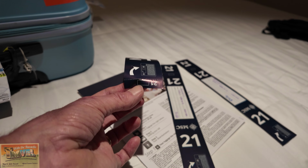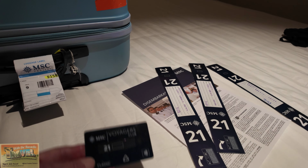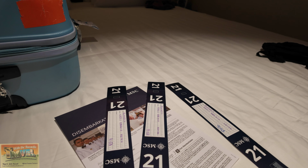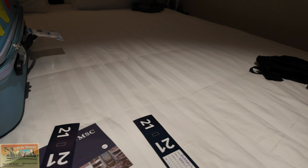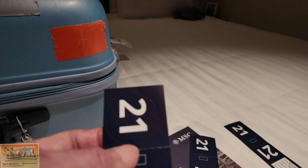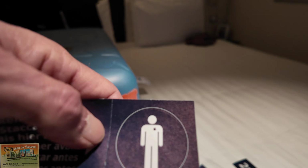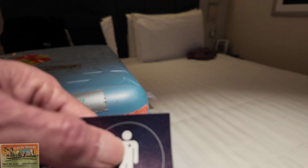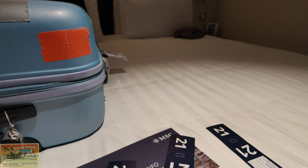So at the bottom of here you've got these little tear-off stickers, so you tear these off and you attach them to the back of your cruise card. So that's the one off there. It's been torn off and put on there. You also have a sticker here at the top which you place on yourself, so as you're walking through they can see that you're departing at the correct time. So they'll check your card, but they'll also see that you've got a sticker on you.